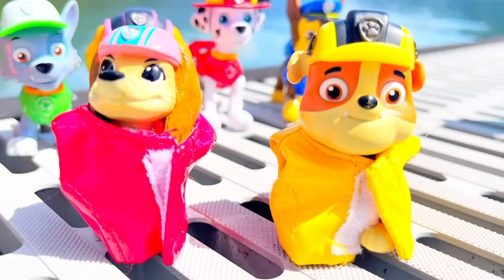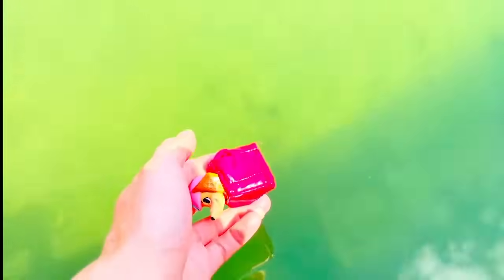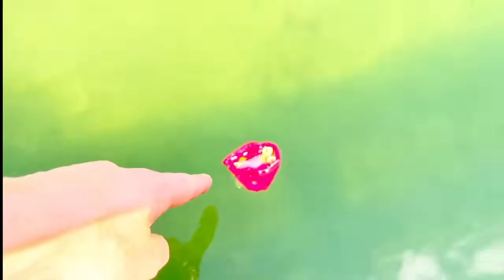You ready to go in? All right, let's test it out. Oh, and Liberty floats, but upside down. The life jacket sort of works, but when you have a life jacket on, you want your head to be floating because you can't breathe underwater.